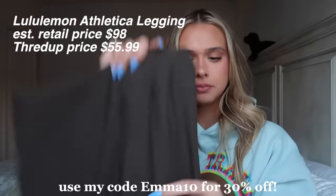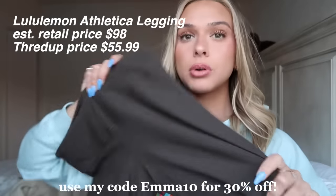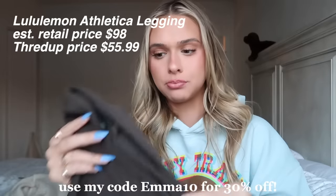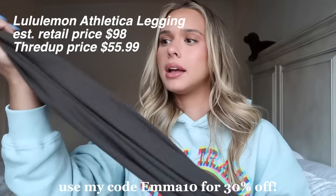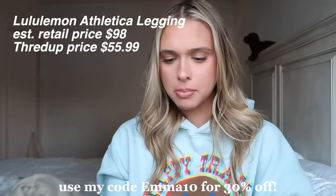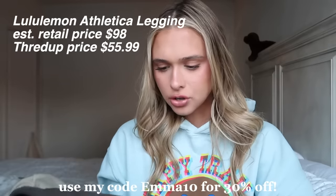Flare pants. One of the first flare pants ever, and they're in this amazing brown color. I love brown, and I don't even know if Lululemon has brown pants like this anymore. But again, great quality, no pilling anywhere, no pilling on the butt or the seams or the inside of the legs. Like, these are in such great shape.